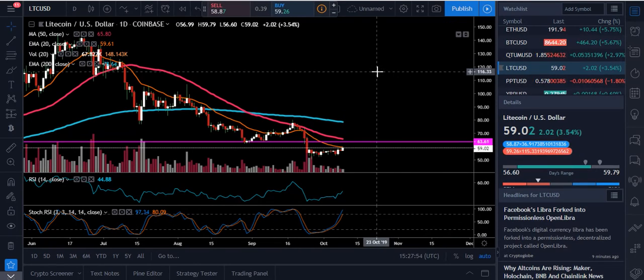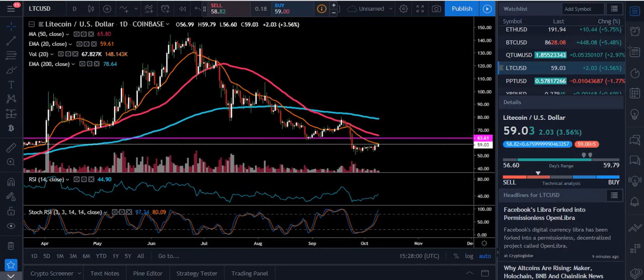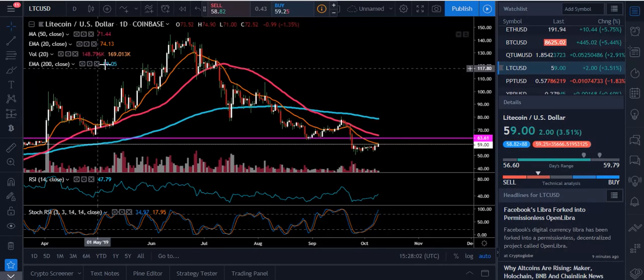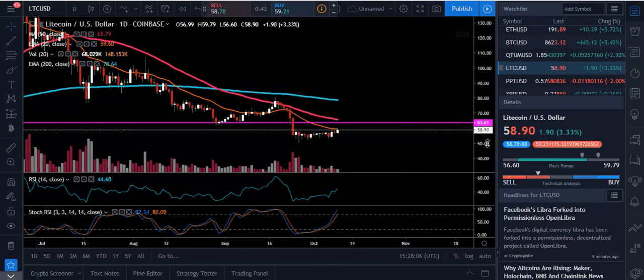Litecoin, we're at $59.02. And what's happening now, guys, we're at 44 on our RSI. Our stochastic is at 97 and 80. And what we're trying to do is close back up above this 20-day EMA. That's going to be key for us.